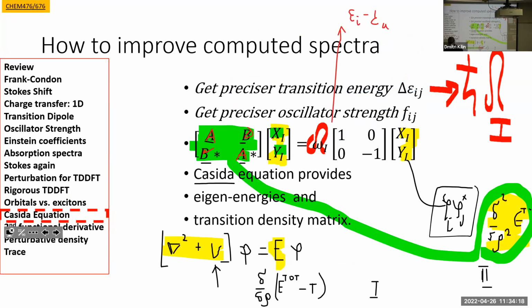The equation that provides the answer to this question is based on the discussion that we had in previous week. It deals with transition density components, which are summarized in this X and Y. So transition density matrix is written in the vector form. Then there is a super operator that I hope to show in the next slide. And it is an eigenvalue problem. So we have operator times vector and the number times vector.